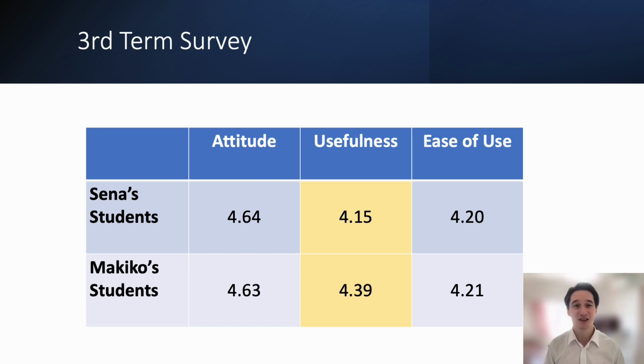So it's interesting to note, again, as I mentioned, that by the end of the third semester, the students were almost identical in terms of their perception regarding the attitude and ease of use of these devices. The only notable difference was the fact that Makiko students thought the devices were more useful than Sena students did.